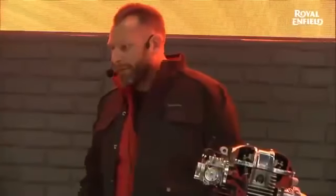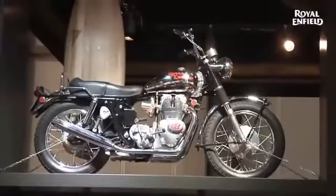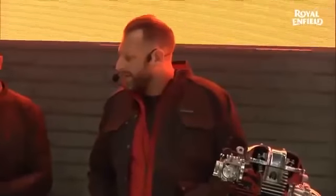So the Interceptor was a product that was produced by Royal Enfield from the beginning of the 1960s to the end of the 1970s. It was an evolution of the parallel twins that had come before. So the Constellation, the Super Meteor, the Meteor, and then before that, the Classic 500 twin, which was first launched in 1948. And the whole point of the Interceptor was to try and cash in on the American market.